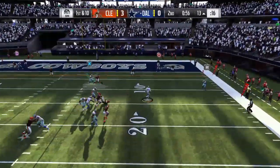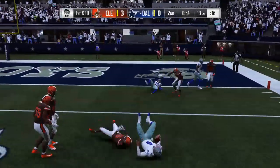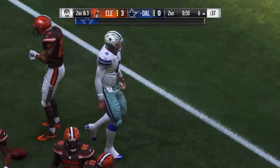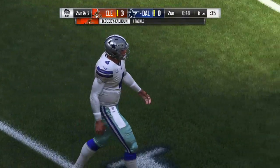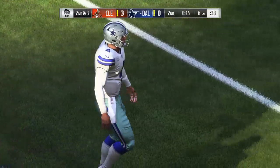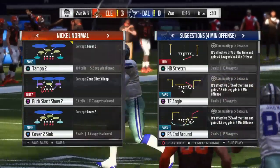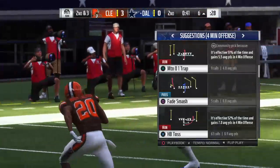Here's Prescott, flushed to his right, escaping the pressure right. Nice work to get 7 out of that, and it's second down. Now, that was not a bad scramble there on first down. He didn't force it, nor did he throw it away. He was able to take off, and now he made it a very manageable 2nd and short.